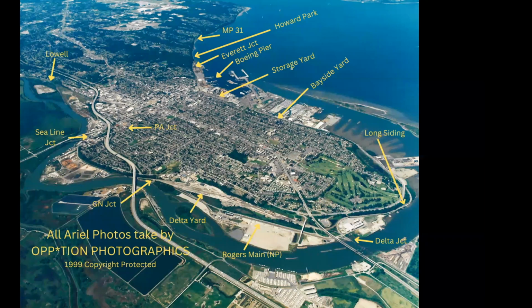That's where the Spokane to Everett every day would back its train into the set out track and leave its train there. And then down at milepost 31, that is where we had the 2 tracks that we used to support the Boeing plant.